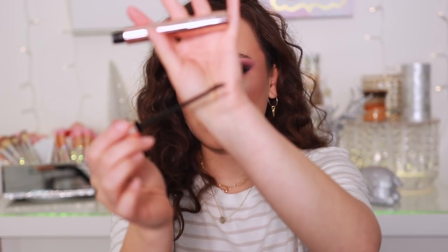I just keep my eyebrows pretty trimmed so it doesn't get too out of hand, but glue for your eyebrows, okay? I love the spoolie on this. It's very different. It's more of an applicator as opposed to a spoolie. It's like a hairbrush for your eyebrows. So it's going to individually place each of your eyebrow hairs, which I think makes your eyebrows look more full. And it's literally glue.